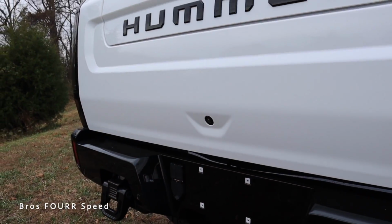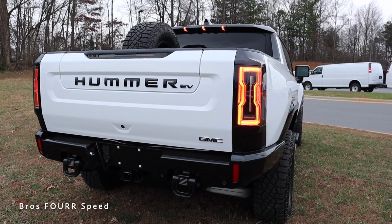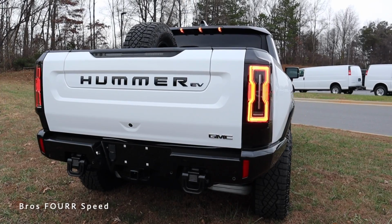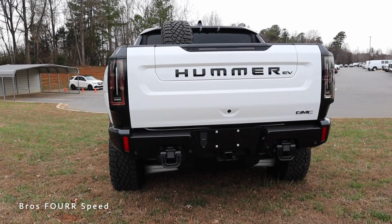And for the rear, you can see Hummer EV along with the backup camera. This has LED taillights. I think it's a neat design to see the gloss black surrounding them. Heavy duty tow hooks in the rear as well. And it can even tow right around 7,500 pounds.